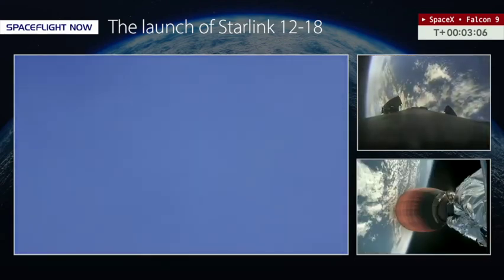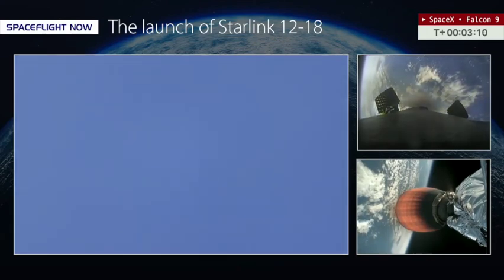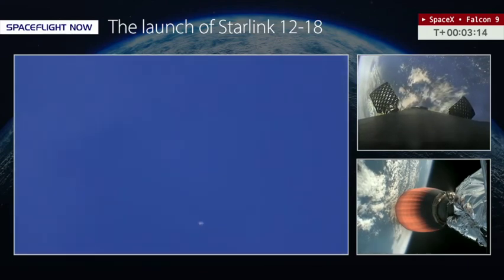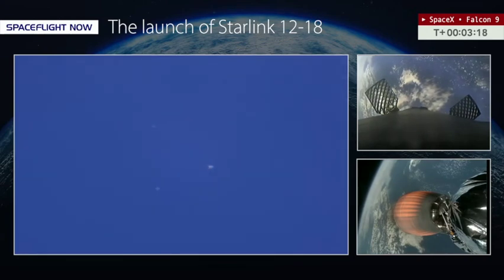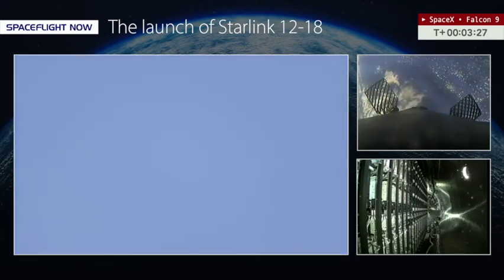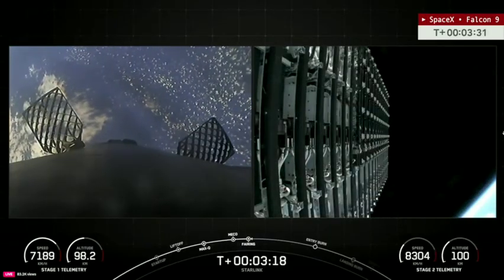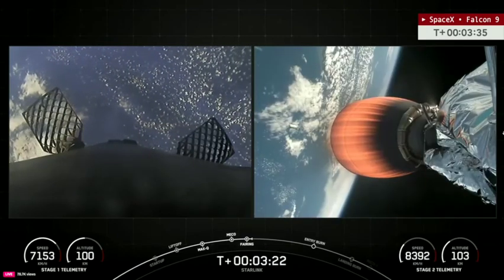Should be seeing those payload fairings deploy any second now. Of course, the rocket's passing by some clouds in our tracking camera view, but you see those fairings now separated, drifting away from the Falcon 9 upper stage. Fairing separation confirmed. Good call from SpaceX. Those StarLink satellites now exposed to the vacuum of space for the first time on this mission.